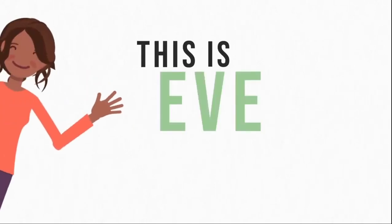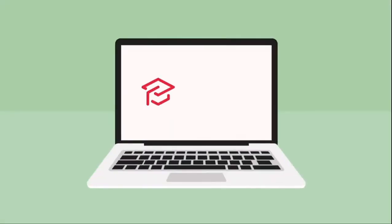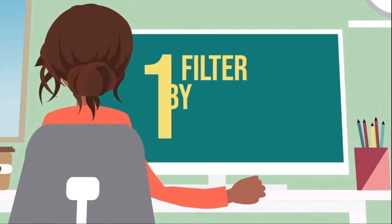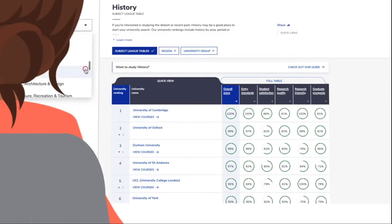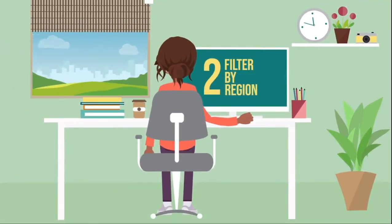This is Eve. She needs a tool to help her find her perfect university or course. Bring in the Complete University Guide League Table. Ta-da! It can help Eve filter by subject so she can easily see how universities rank in this particular subject area. Now that she has a list of universities, she needs to figure out where she wants to study, and that's where the region filter can help narrow her search.